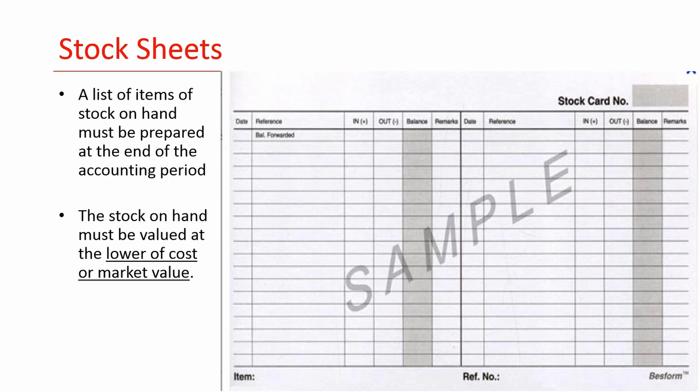Why is it important? The items of stock on hand must be prepared at the end of every financial year. The stock on hand must be valued, because for many of you, you have a lot of bolts of cloth, a piece cut here, a piece cut there, but when you measure that out at the end of a year, it has a value. That value assists with your profitability, because when you purchased that item, it was an expense, but you have not utilized all of it. And therefore, there's an adjustment that the accountants will make to recognize the expenditure as opposed to what you have in stock. The stock sheet tells them, based on what I have purchased, I still have this stock left, and therefore they will minus accordingly to give you a better profit position.